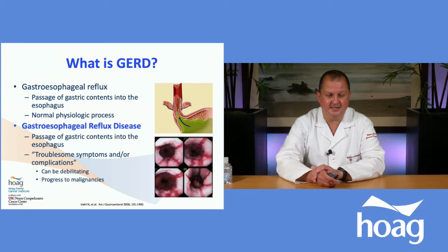But it really becomes a disease when this passage of stuff into the esophagus becomes troublesome in terms of its symptoms and or develops complications. They can often be debilitating, and if left untreated over many years, can progress to esophageal cancer.